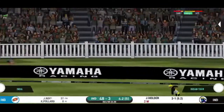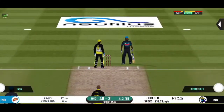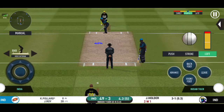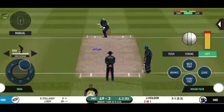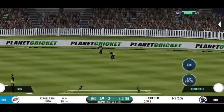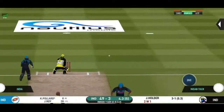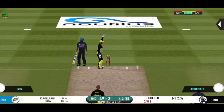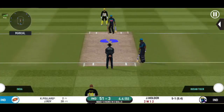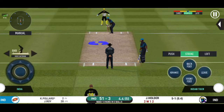Oh, that's good running. Very good running. Batsman is all geared up to face his first ball. Played just a single. Confident appeal, but the umpire says not out. They are running hard, converting ones into twos and twos into threes. He has looked more comfortable against the fast bowlers.